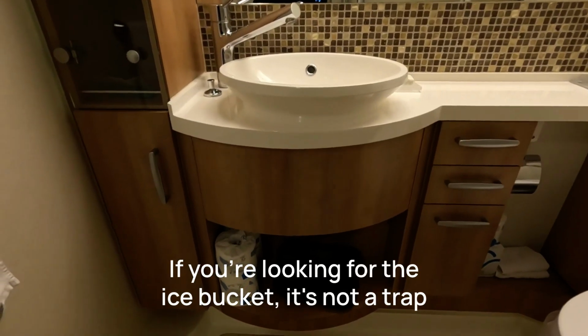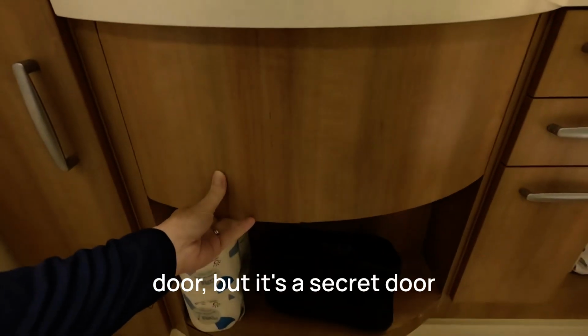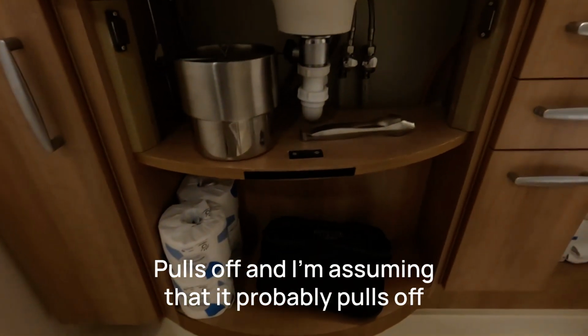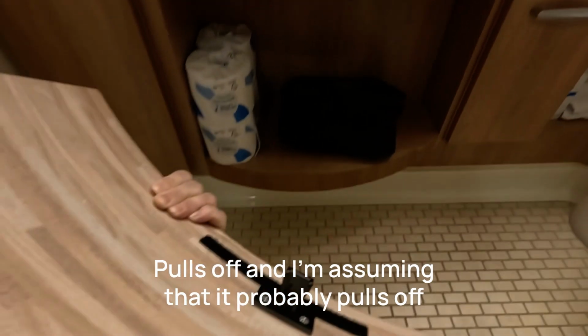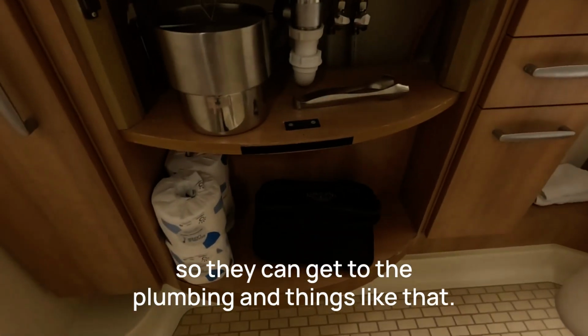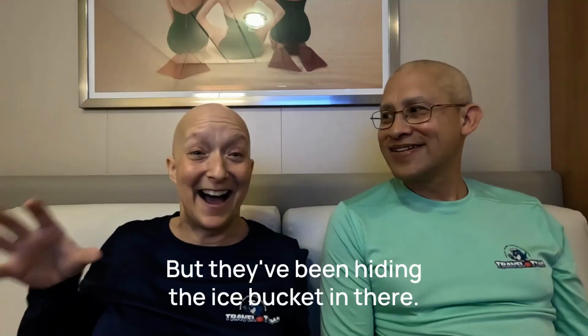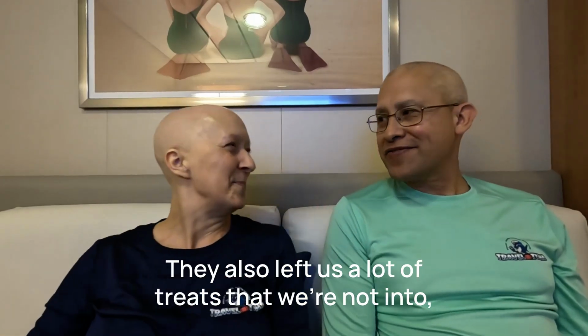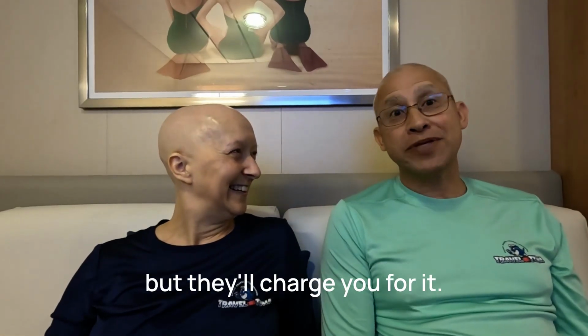If you're looking for the ice bucket, it's not a trap door, but it's a secret door. Underneath, the whole front of the sink pulls off, and I'm assuming it probably pulls off so they can get to the plumbing and things like that. But they've been hiding the ice bucket in there. We now know where the ice bucket is. They also left us a lot of treats that we're not into, but they'll charge you for.